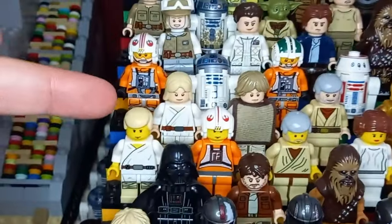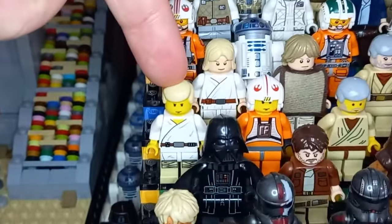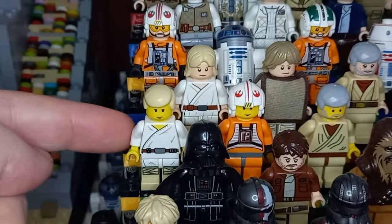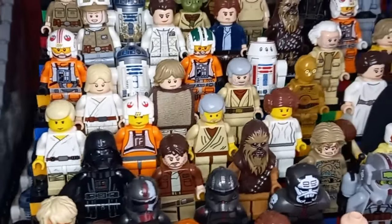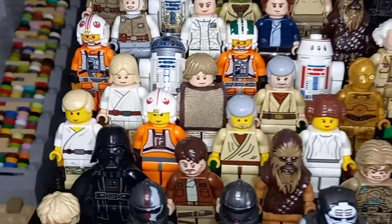But this Luke here is what I was talking about. This one came in a visual dictionary, I'm pretty sure, or a character encyclopedia. And that's why I think the 6th 25th anniversary figure will be the one in the dictionary that should be coming out April 1st still. We're still yet to see what that minifigure is, at least at the time of recording this video.